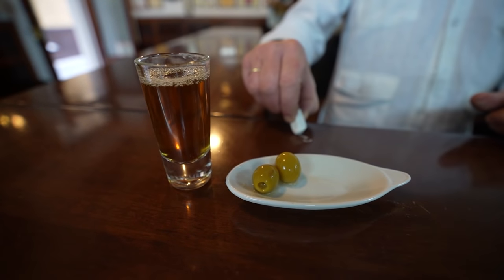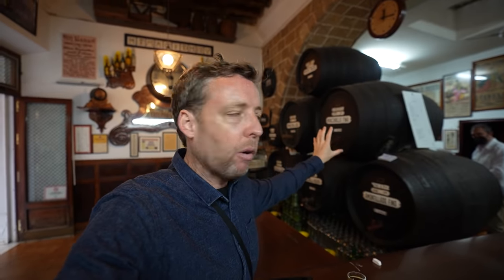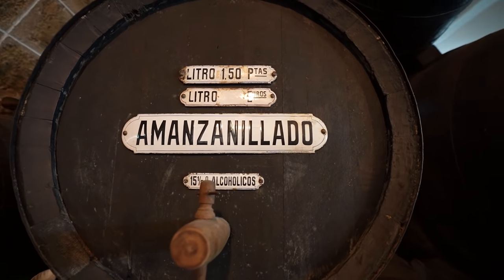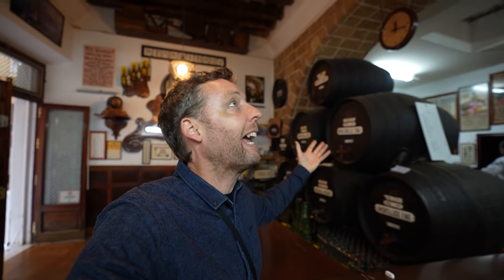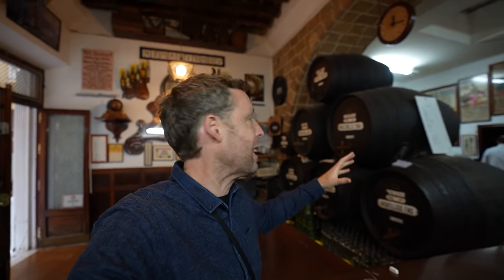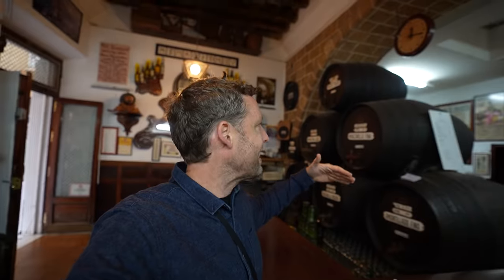So the mind-bending thing about sherry is that it's not a wine where you're drinking a specific year. It's always a blend of vintages that go back decades and potentially centuries. And so these barrels that are behind us have never been emptied in the 90 years that this tavern has been running. And so Jose, his father before him, his grandfather before him, always adding and topping up the sherry that's in there. There's traces in here of a wine that's over 100 years old.